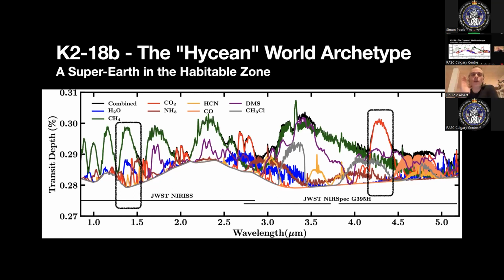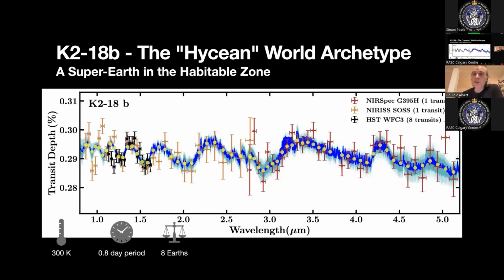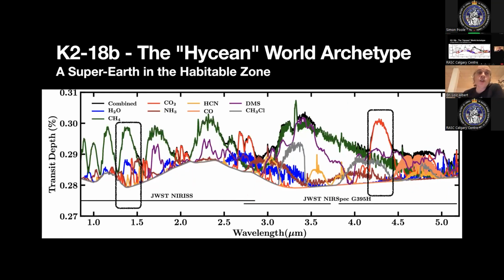That changes the picture because it's among the first 2 planets with methane detection in its atmosphere. So that's exciting in itself. But not only that, there's also CO2 on the right in the red bump. So if I come back to the actual spectrum, you have a red bump between 4 and 4.5 micron. That's due to CO2. So you have methane and CO2 at the same time in the atmosphere.